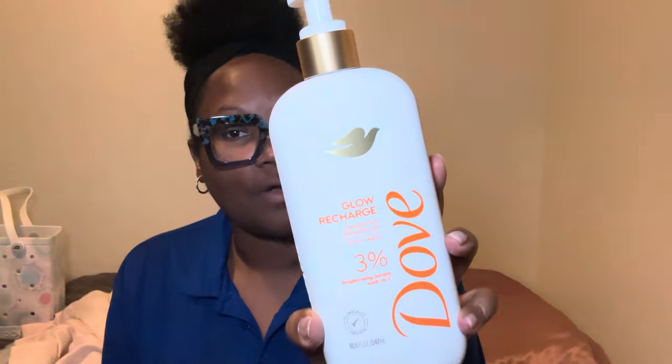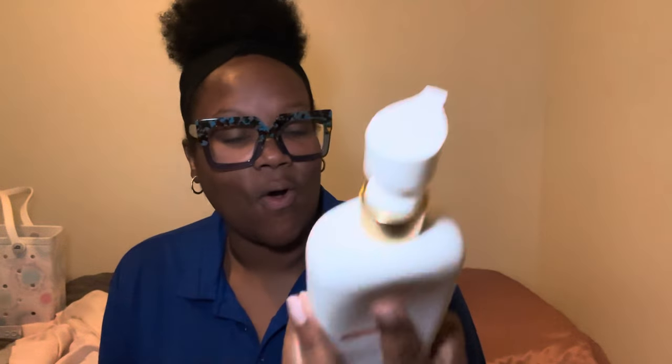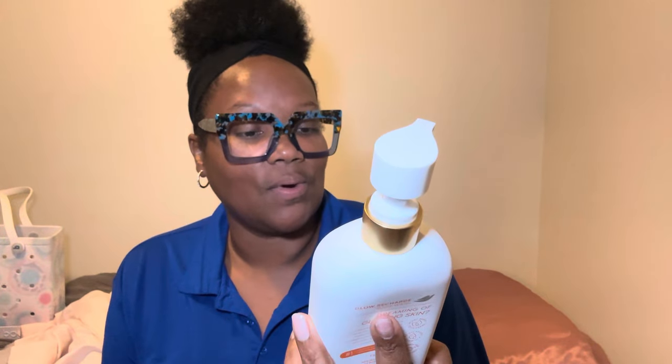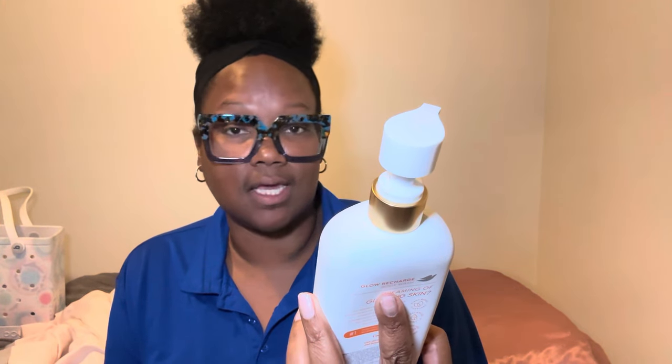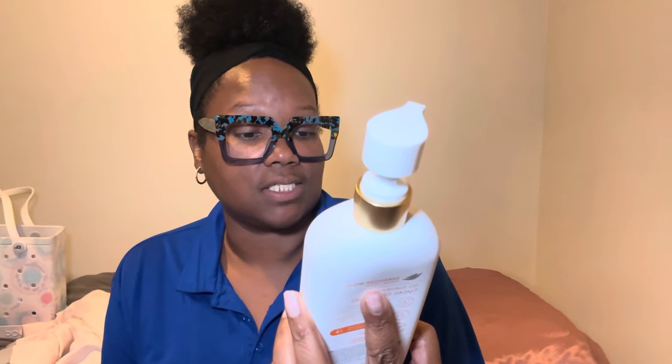First and foremost, going to the shower, washed my body down with the Dove Glow Recharge. It says it energizes and illuminates the skin, and it has 3% brightening serum with vitamin C.